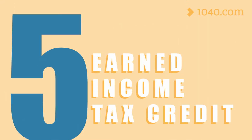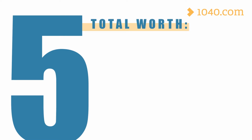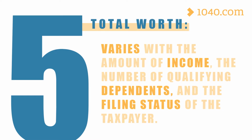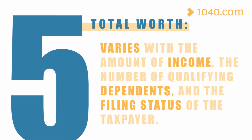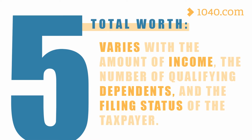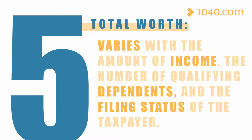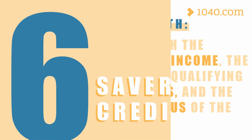The Earned Income Tax Credit. For low and moderate income taxpayers, the Earned Income Tax Credit is an awesome tax break. Available to anyone from working families to single working taxpayers, the biggest qualifying element with this credit is that you have to be earning money as an employee or from running a business.